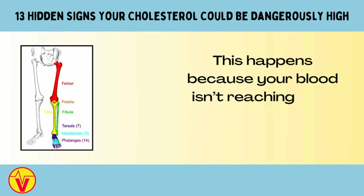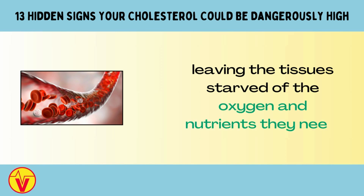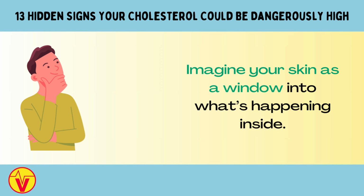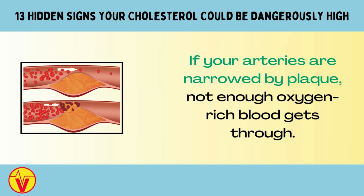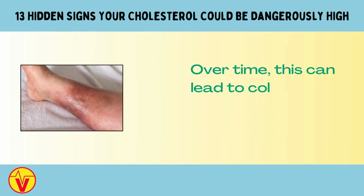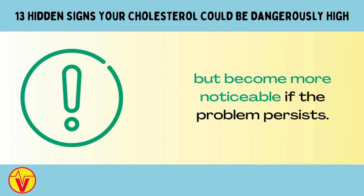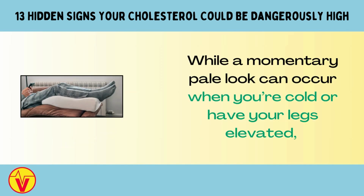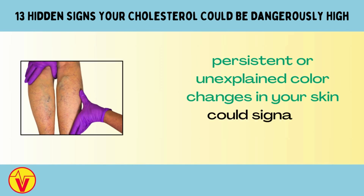This happens because your blood isn't reaching your lower limbs efficiently, leaving the tissues starved of the oxygen and nutrients they need. Imagine your skin as a window into what's happening inside. If your arteries are narrowed by plaque, not enough oxygen-rich blood gets through. Over time, this can lead to color shifts that might start out subtle, but become more noticeable if the problem persists. While a momentary pale look can occur when you're cold or have your legs elevated, persistent or unexplained color changes in your skin could signal an underlying issue.